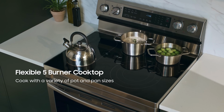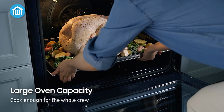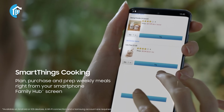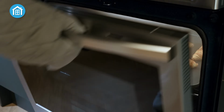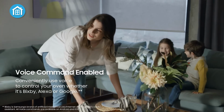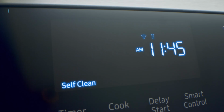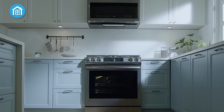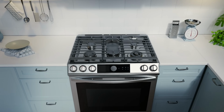With a flexible 5-element cooktop, large 6.3 cubic feet oven, and convection baking, it can handle everything from searing steaks to batch baking cookies. You'll enjoy ultimate smart connectivity with Wi-Fi, allowing temperature and time control via smartphone, plus compatibility with Bixby, Alexa, and Google Assistant voice commands. The hidden bake element and self-cleaning technology add simplicity to the premium package. Loaded with features and functionality, Samsung's newest slide-in range promises to be the highlight of your connected dream kitchen.